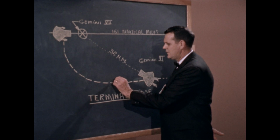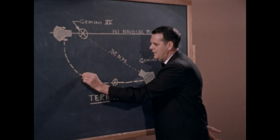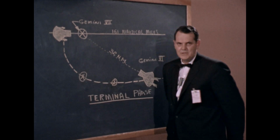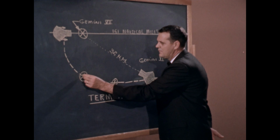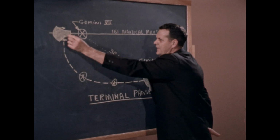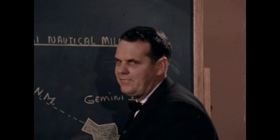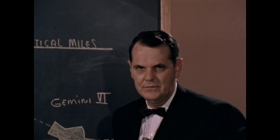There will be 2 mid-course correction maneuvers, probably here and here. These maneuvers will place him on a trajectory that will be slightly below and in front of Gemini 7. At this point, he will perform a velocity match or braking maneuver that will bring about rendezvous.